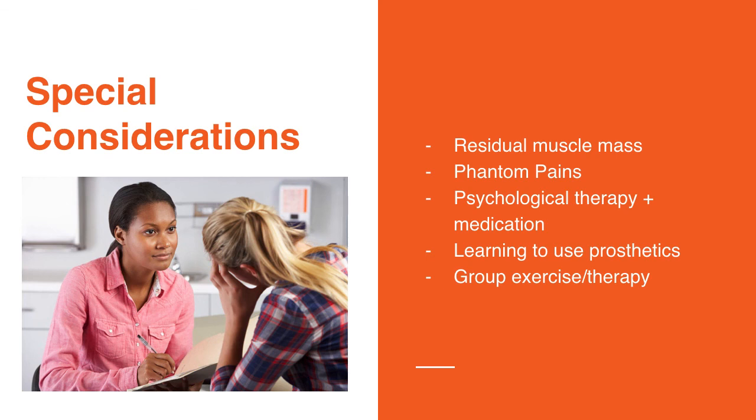It's also important to note that you can't use your prosthetic all day, every day. You do need to take it off sometimes and give your body a break, especially in the beginning, because your body is not used to this new prosthetic yet. So you have to give your body time to adjust and use it in small amounts first, and you can eventually learn to go longer with the prosthetic and use it more.